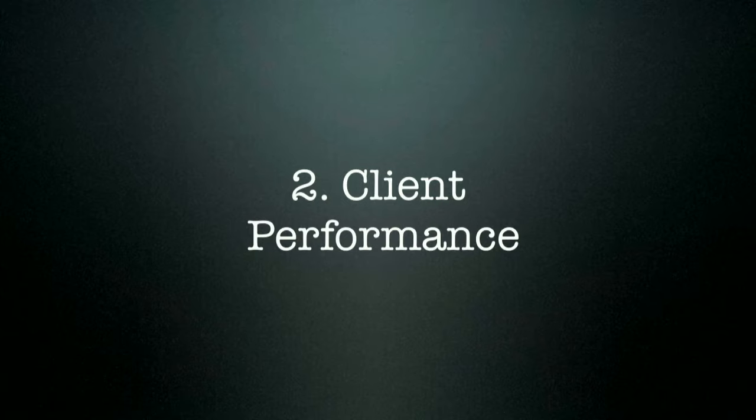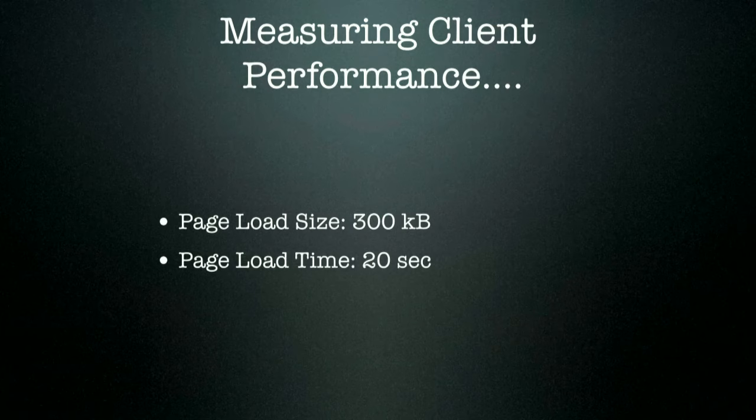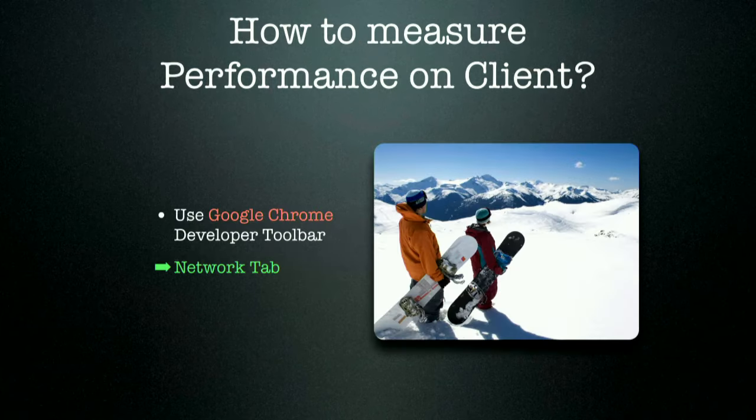So, client performance, measuring client performance. You have a page load size of 300 kilobytes, page load time of 20 seconds. How do you measure performance on the client? The easiest is you use the Google Chrome developer toolbar. There's a network tab. And if you install the PageSpeed extension, also a PageSpeed tab, that will give you lots of information.